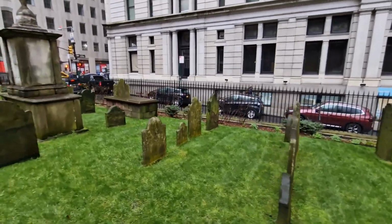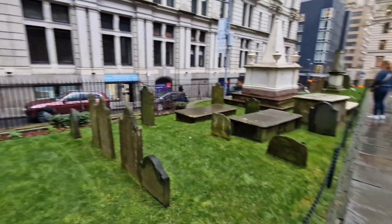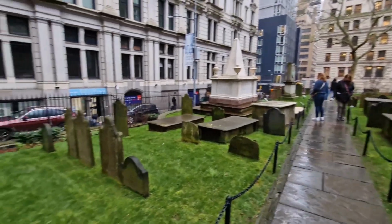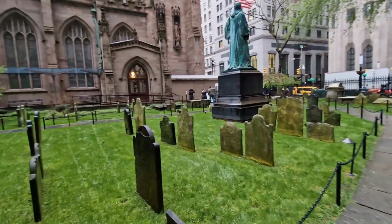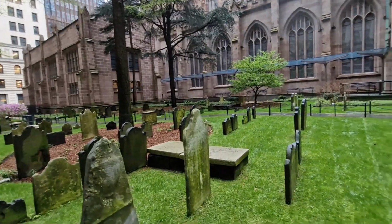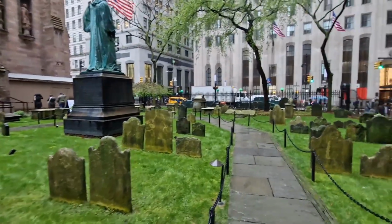Kind of an interesting little graveyard. So much history here. So much interesting history here.